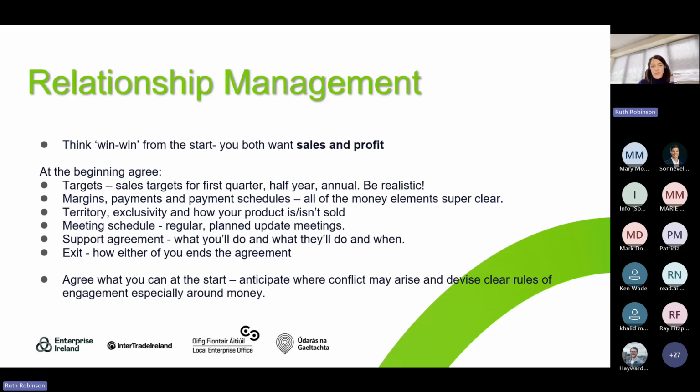The first quarter is going to be a settling in period. So do be super realistic in terms of what you're expecting and try to get them to agree with the targets as opposed to imposing them on your distributor or your partner. Agree all of the money elements, the margins, how those payments are to be made, how that payment schedule is to be done. Make that all really, really clear, because money is one of the biggest elements, as you can imagine, that you're going to fall out over.